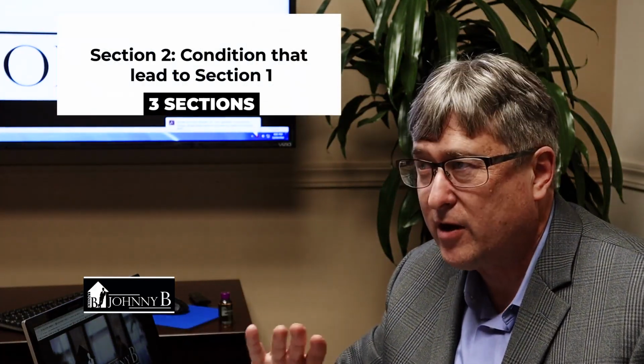Section 2 means conditions that would lead to a section 1 if they're not addressed. So if you have a recent leak, drippy sink trap, or a shower that just started leaking, there's no real damage yet, there's no fungus, they will then be able to just recommend that you plug the leak so that you don't create a section 1 issue. But if you don't fix it, it's going to cause a section 1 issue, and you're still going to need to fix it.